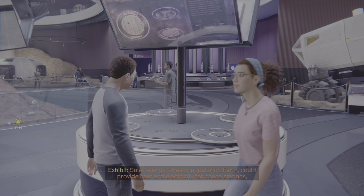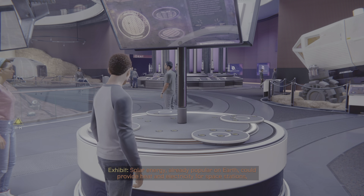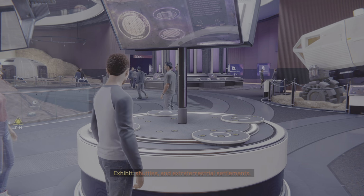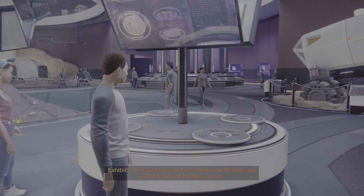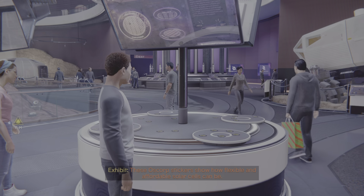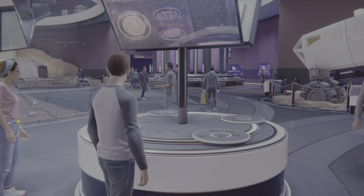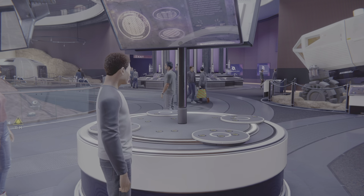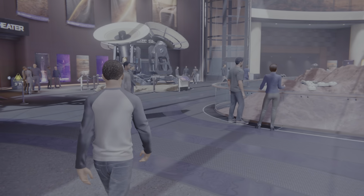Solar energy, already popular on Earth, could provide heat and electricity for space stations, shuttles, and extraterrestrial settlements. These Oscorp stickers show how flexible and affordable solar cells can be. Go on, take a sticker. Ooh, shiny. Shiny? Those are portable adhesive solar panels. Ooh, portable shiny.